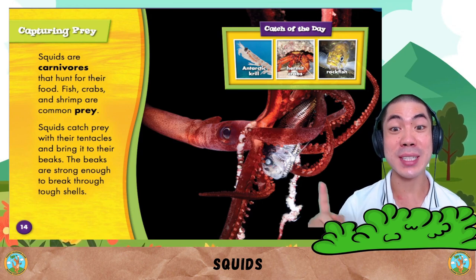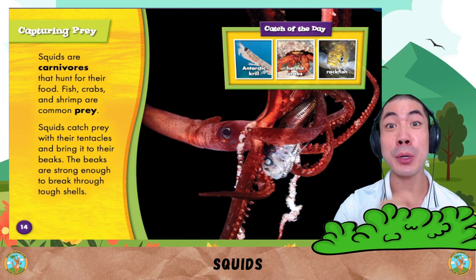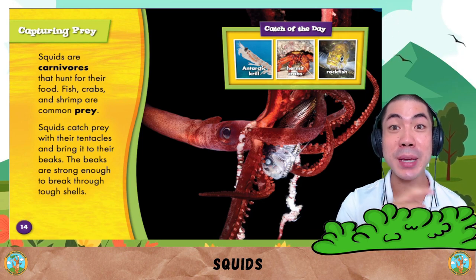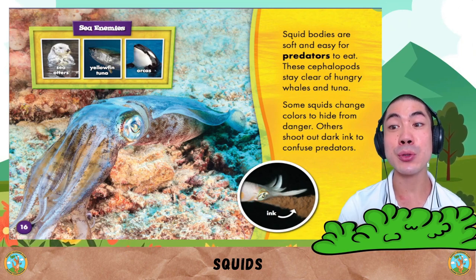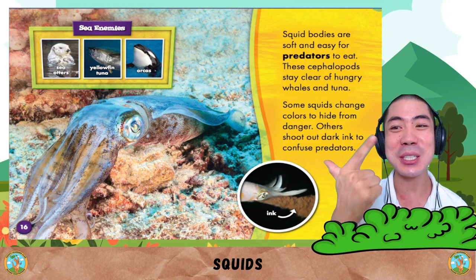Squids are carnivores that hunt for their food. Fish, crabs, and shrimps are common prey. Squids catch prey with their tentacles and bring it back to their beaks. The beaks are strong enough to break through tough shells. Squid bodies are soft and easy for predators to eat. These cephalopods stay clear of hungry whales and tuna.